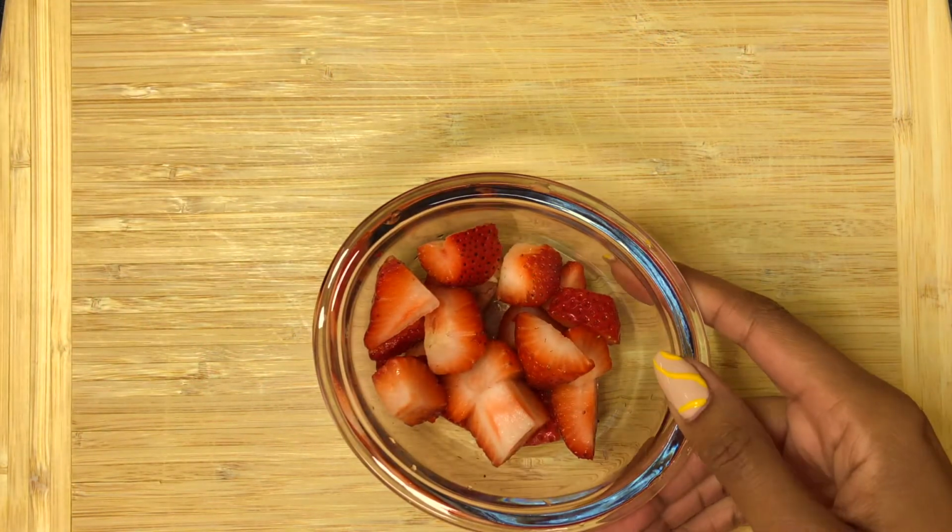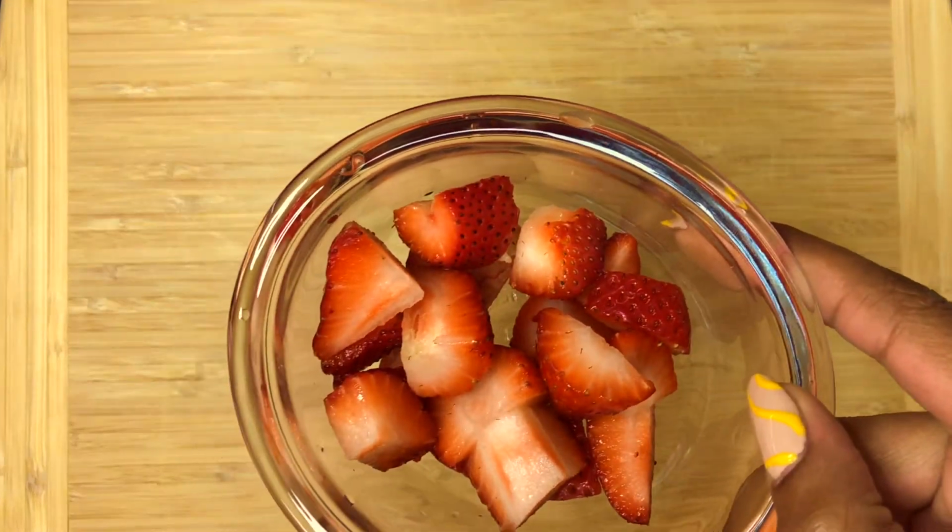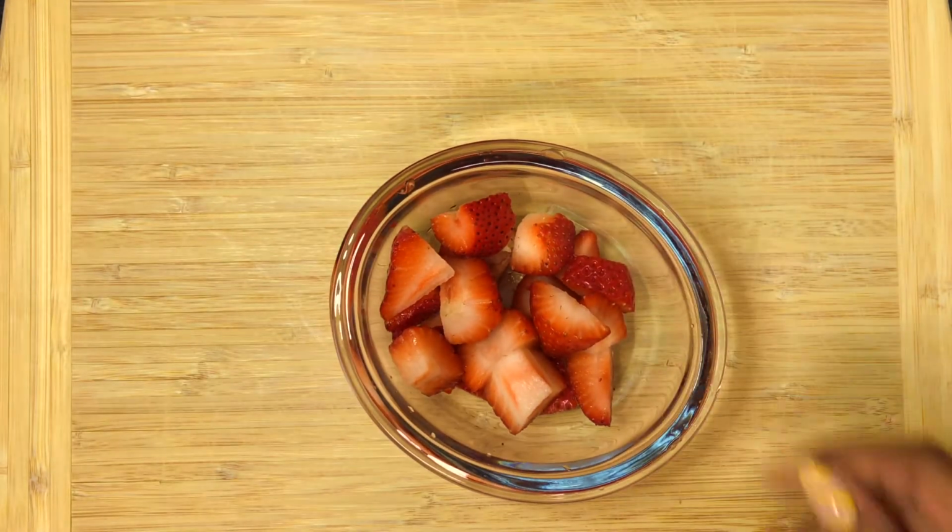Here is my 1 cup of cut up strawberries. I got a bad batch of strawberries this go round.